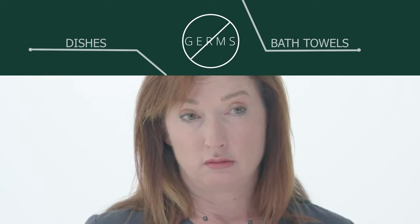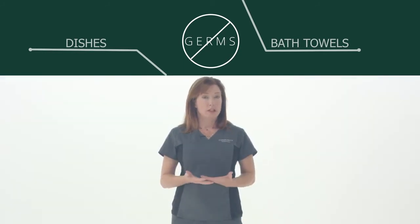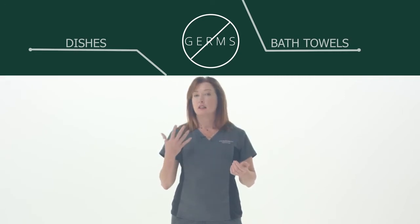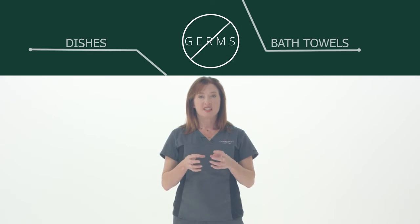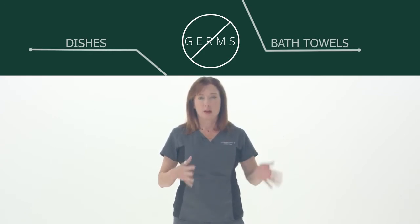In your shower, the loofah spongy net thing that some people use, you don't want to reuse that. So it's easier to just use a clean towel and a clean washcloth. But the loofah spongy thing, it also collects germs. So if you have one of those, please throw it away. Think about being home for a couple of weeks.